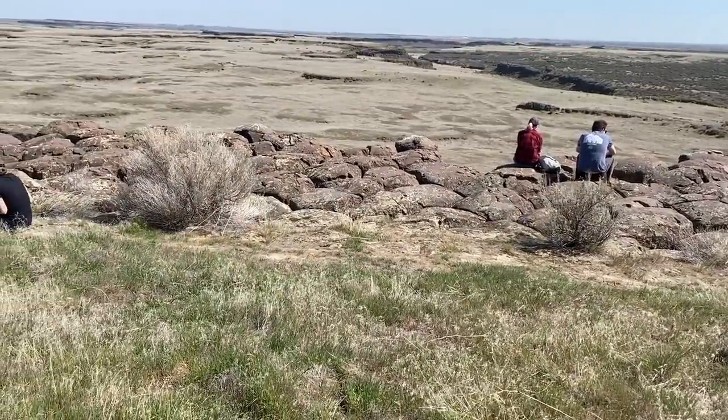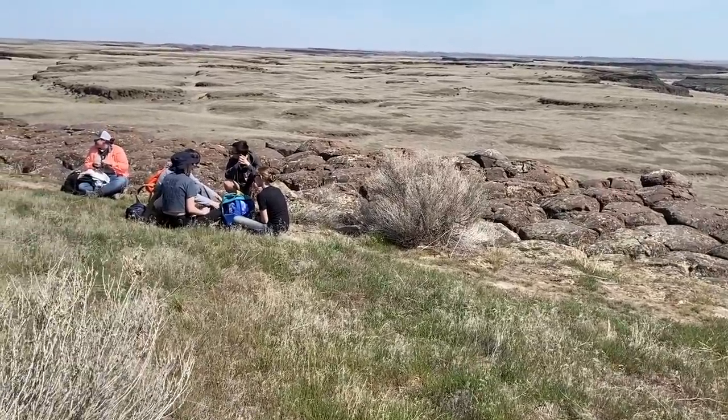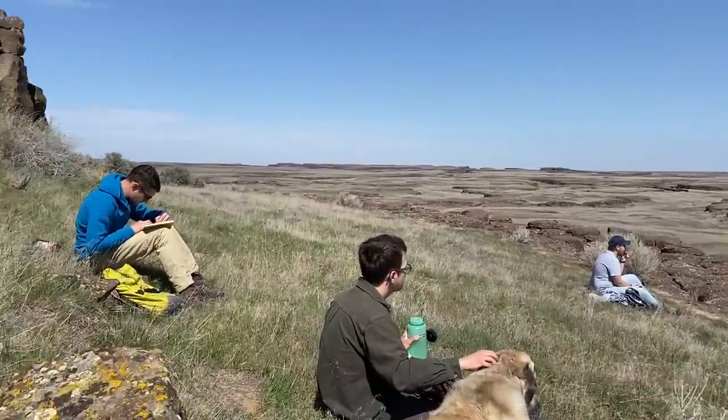What, how many, 10,000 columns? More? Probably a million or more, man. I guess. I mean, how many do you have in maybe not a square foot, but like 5 square feet you might have?